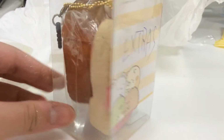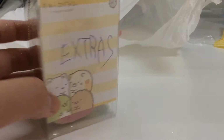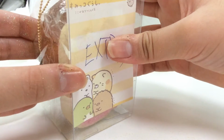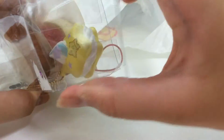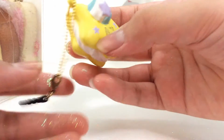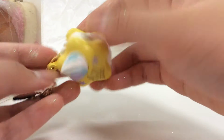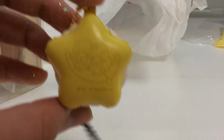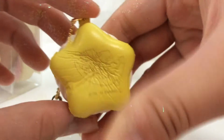Oh my god! These are extras, and I just saw some licensed squishies. Oh my god! And she put them in this really cute bag, and I'm really scared that I will dirty them with my hand. She gave me this little Little Twin Stars macaron, and it's a licensed squishy. Thank you so much for this. I love it to death, and you were so kind, you didn't need to do this.